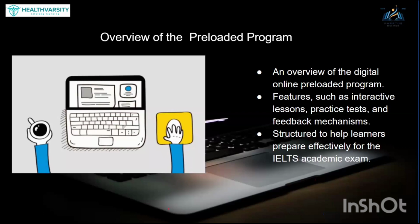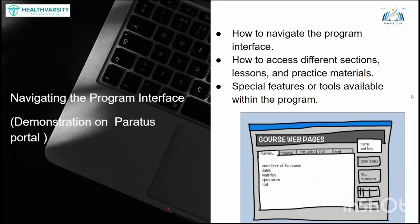The digital program in itself, it's not just a collection of study material. It's actually a comprehensive learning program designed to really empower your knowledge. And so I'm going to, in a second, go through the program, and how to navigate it. Let's stop sharing so I can navigate and show you how the program is.